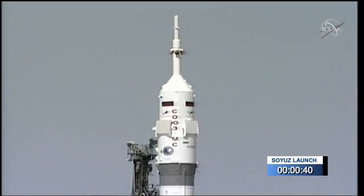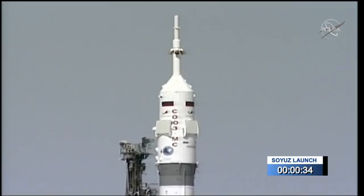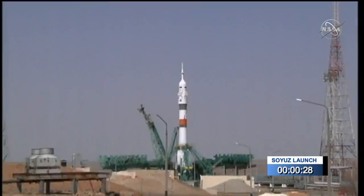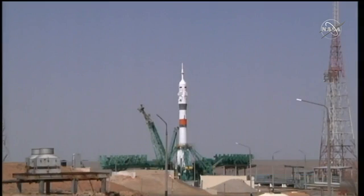Vehicle to internal power. Ground propellant feed terminated. And right at 35 seconds, the first umbilical tower is separating. The vehicle on internal power will have auto sequence start. So the ground propellant feed to the rocket has now completely terminated. Auto sequence initiated. Second umbilical separated, 15 seconds from launch.